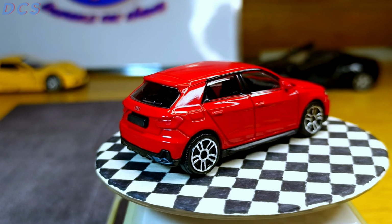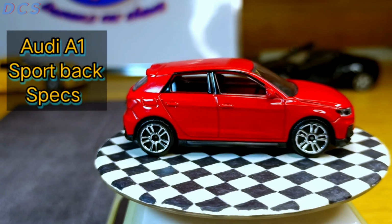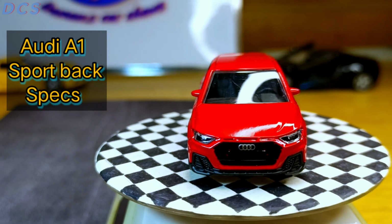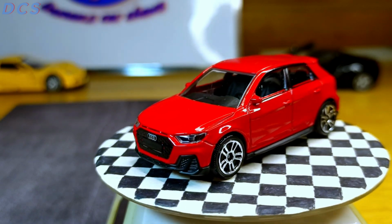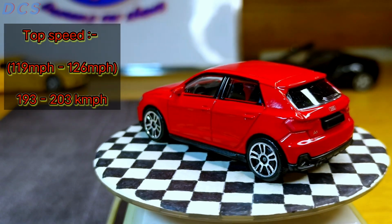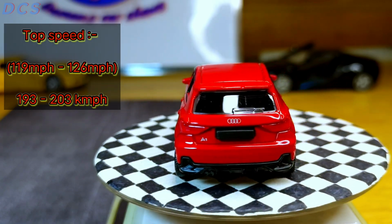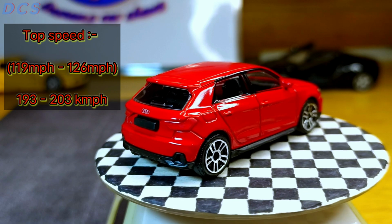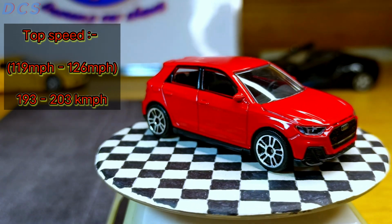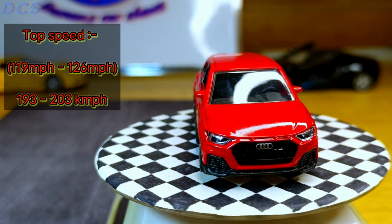After those looks and details, you want to know what's in it, right? So here goes, guys. The specs of the Audi A1 Sportback. Let's start off with its top speed. Well, the top speed is actually ranging from 119 miles per hour to 126 miles per hour. That's 193 kilometers per hour to 203 kilometers per hour. It's not so good, not so bad, somewhere in the mid-range.